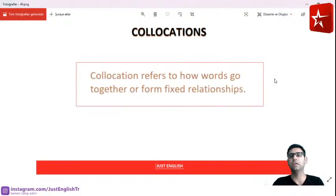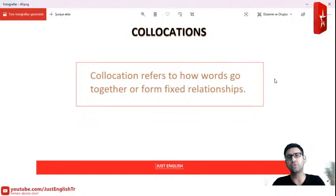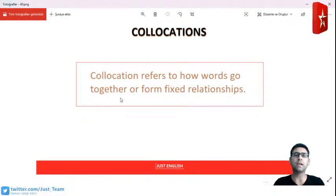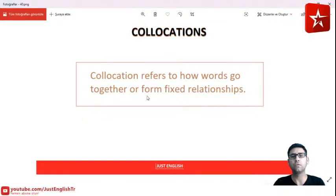Evet. Collocations. Collocations refers. Refer ne? Yani collocations refers to, şunu ifade eder. Collocations şunu ifade eder diyor. To'dan sonra da söylüyor, onun tanımını anlatıyor. How words go together. Kelimeler nasıl yan yana gelir? Ya da form meydana getirmek. Fixed relationships. Aralarında bir uyum, ya bir ilişki diyeceğim, relationship'i ilişki diye çevirince tuhaf olacak. Ya da aralarında sabit bir uyum olur. Tamam mı? Collocations bunlarla ilgili.